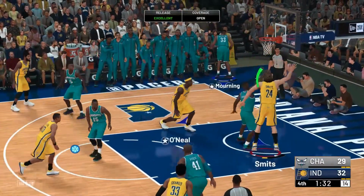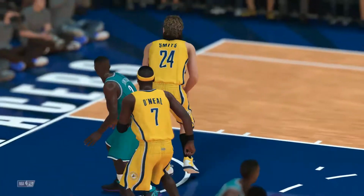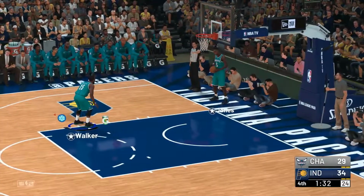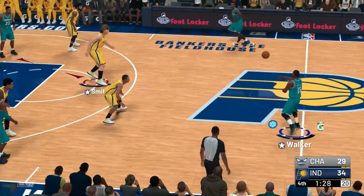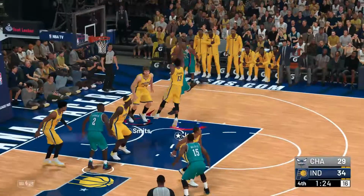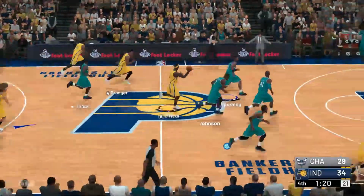O'Neal passes to Smits. It's good. Smits has got the lead. Back up to five now for Indiana. Worked that one inside nicely. Fourth quarter now. We're about a minute and a half in. Outside, Jones. The shot missing. George with the defensive effort.